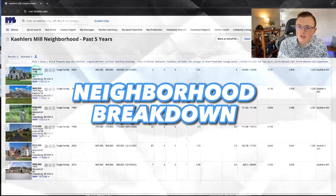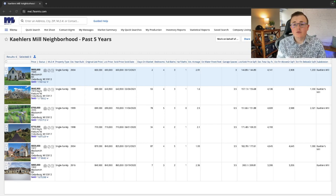So how much are the homes here in Kaehler's Mill? Well, we can take a look over at our MLS statistics. Taking a look at the screen, we can see that the low to high range is $600,000 to $865,000. Now, there's a lot of variables to go into that, right? We can see that all these listings were sold in 2021 and 2020.